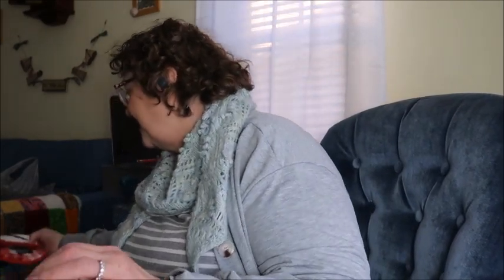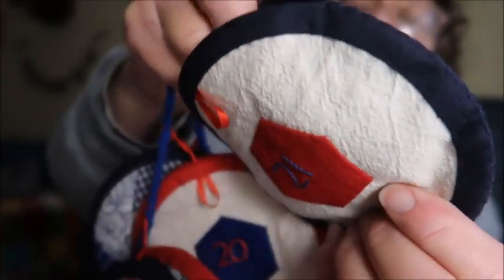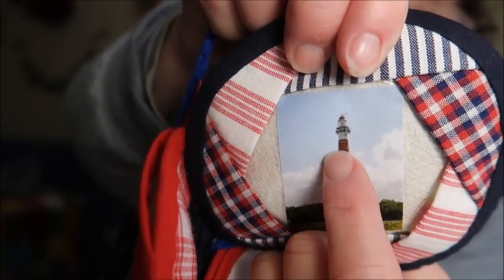Let's take a look at the lighthouse of the day. So we are at number 21. And here is the lighthouse. Kind of reminds me of the Cape Hatteras light because of the coloring. And we have 1 packet of fiber, and it is a pretty kind of dove gray. Look at that, it exactly matches what I'm wearing.